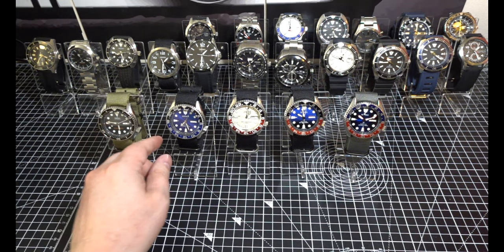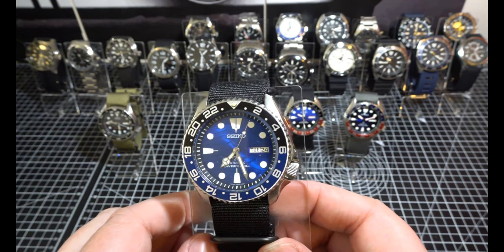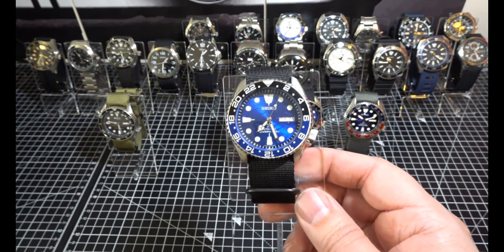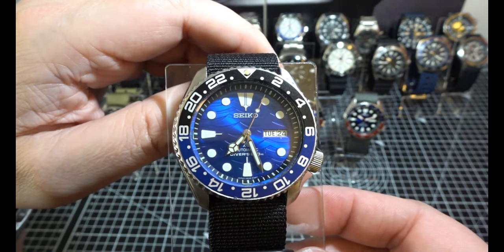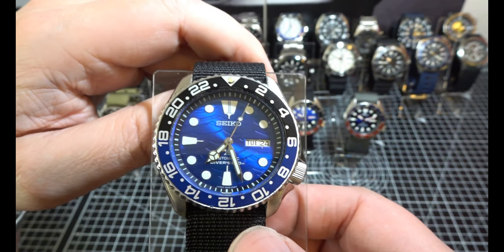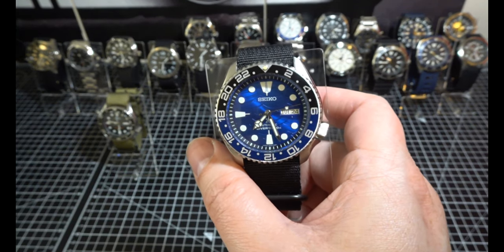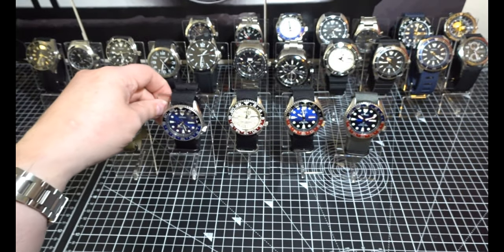SKX, and then I bought another SKX, sent it to a friend of mine, and he modded it for me. This is the Batman one. Same dimensions, same movement, 7S36, I think it is. So got the Batman bezel, Save the Ocean dial on it, Rolex style hands. Very nice watch. A little bit of a shake. Shake it to wake it. Very nice. That's the Batman one I had done.